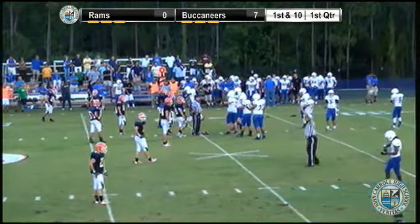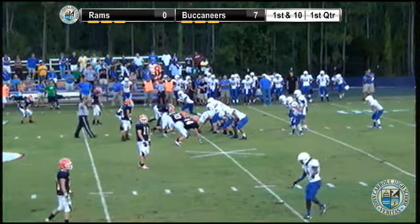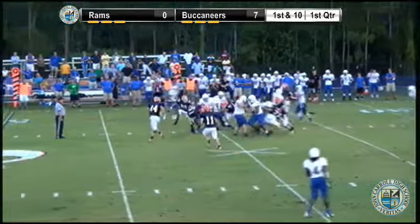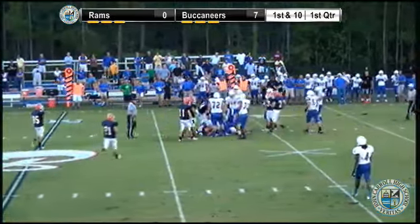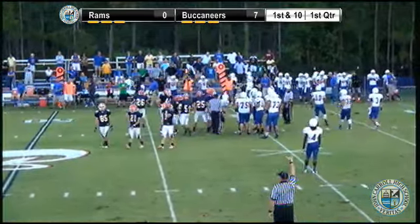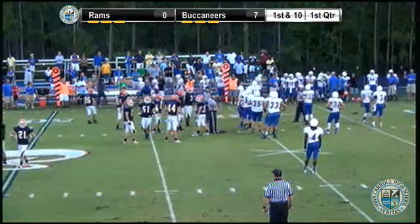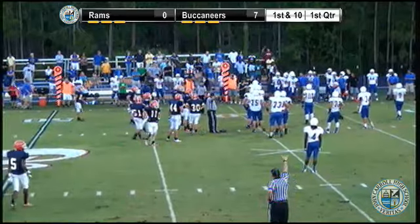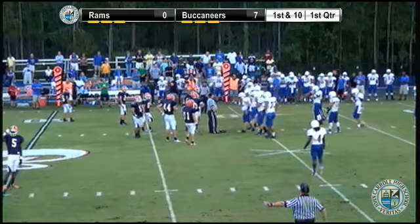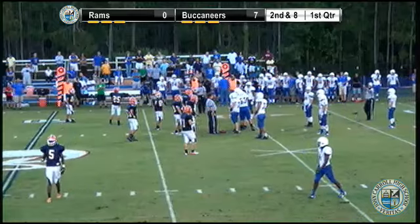First and 10 Rams. Yards on the play. Tackle made by Drew Sprout and number 68, Blake Stewart. Way to go, Blake! Second down and 8.